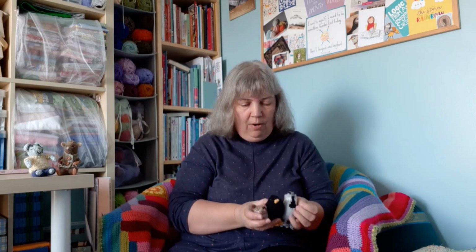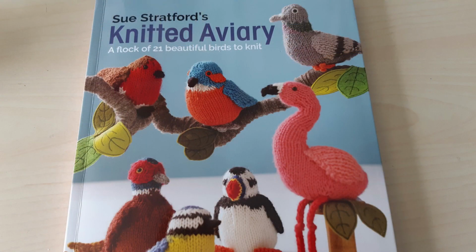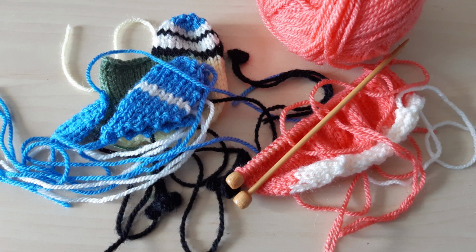So those three are finished. I'm using this book here, Sue Stratford's Knitted Aviary, which you may have seen me showing you before, which I love. So I'm in the middle of making another blue tit, and I've also started a bullfinch.